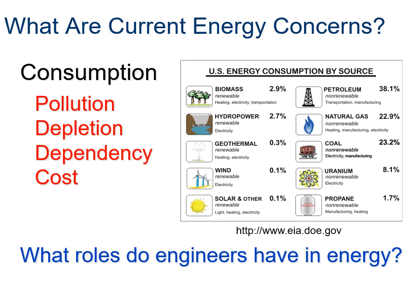Current energy concerns, as you learned about a few months ago, are pollution and depletion of non-renewable sources. Dependence on other countries can cause problems if, let's say, there's an embargo or there's a war. And also the cost of energy can be a concern.